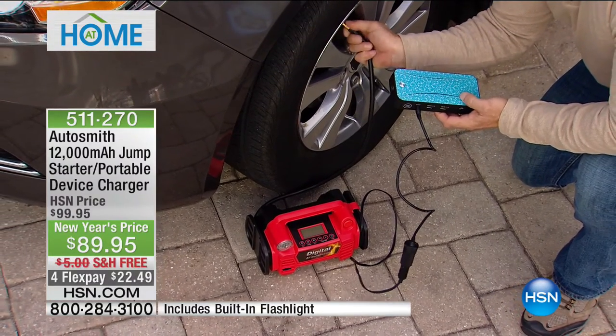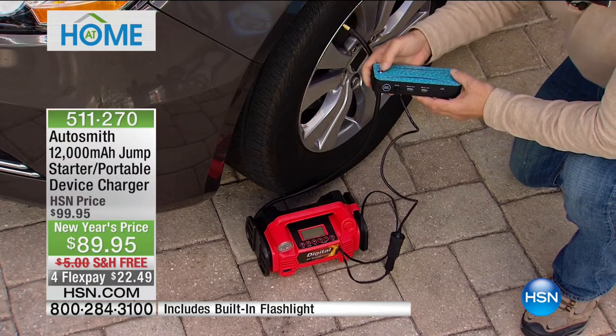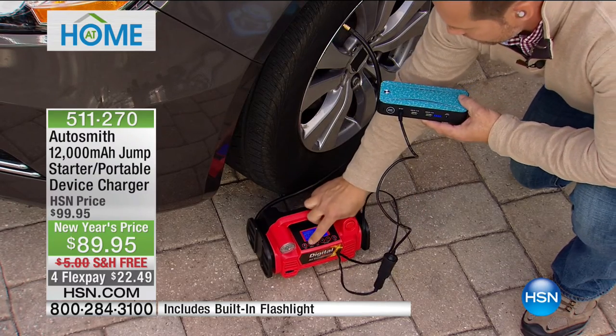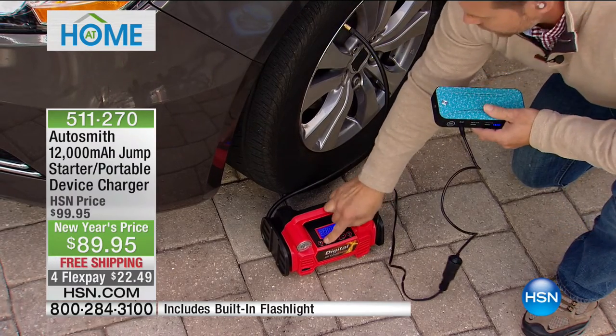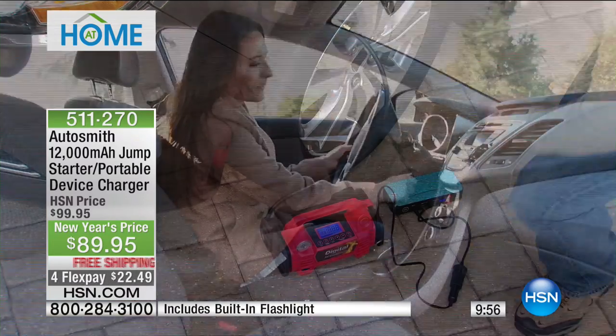And remember, this is a full 12,000 milliamps, so it's got the power to do everything that you want to do on the go. You're going to turn that on, this comes on, and you can start. Oh, it's a little stubborn this morning. I've got to get a good connection here. And this should start.